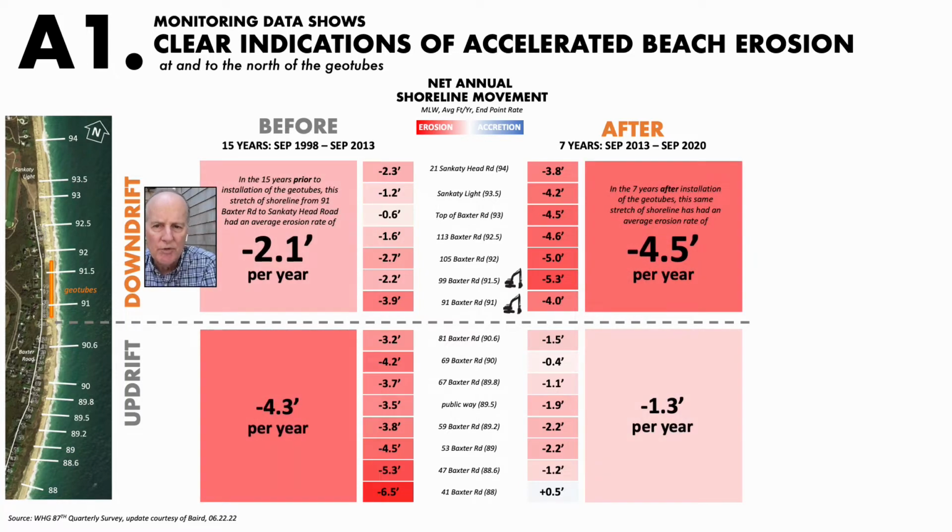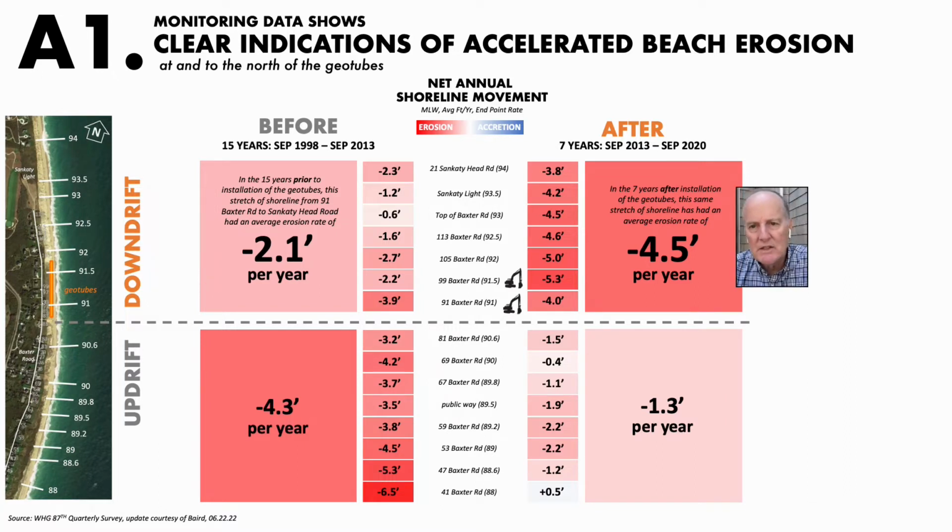Sure enough, before the geotubes were installed, the areas to the north were experiencing fairly modest levels of annual erosion relative to what was happening to the south. As we can see, that trend has reversed since the geotubes were installed, with higher rates of erosion to the north, while erosion has moderated to the south. It's noteworthy that these are not isolated observations. In 6 of the 7 measurement locations to the north, the erosion rate has accelerated quite significantly.